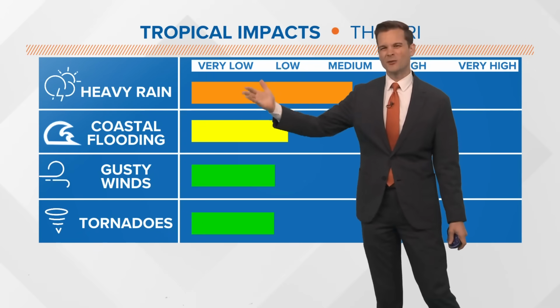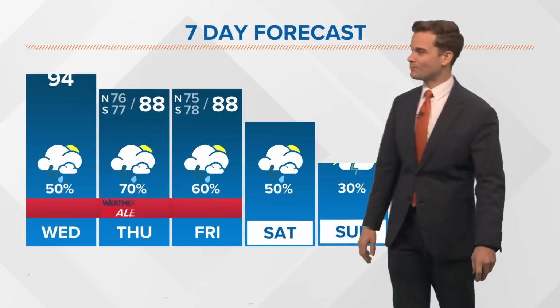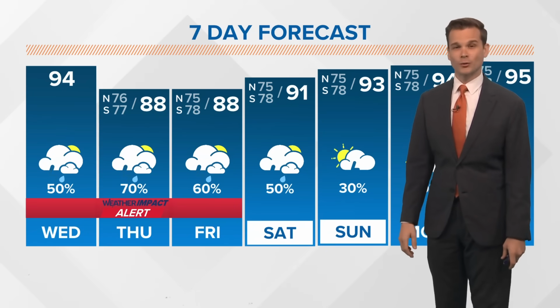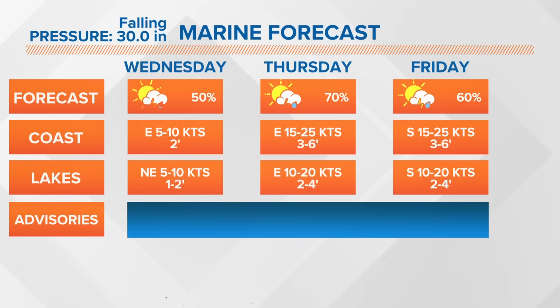We are expecting the heavy rain to be the main thing, though, and then gusty winds and tornadoes a secondary risk. Again, this is not a major hurricane, and so we're mainly watching out for rain, a little wind, and a little coastal flooding. Those chances for rain will begin to decrease as we head into the weekend, and then next week it's just on with the heat.